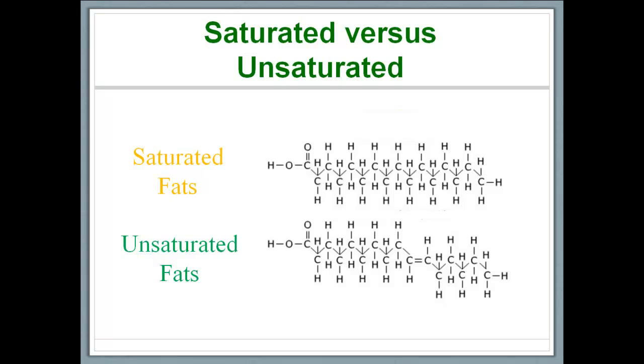If you count the number of H's in the image at the top, or saturated fats, there are more H's at the top than there are at the bottom, which may mean that saturated fats are saturated by H's or hydrogen, but we'll confirm that in just a second. The second difference that I spot is that there are more spaces in the image at the bottom, or unsaturated fats, than there are at the top.